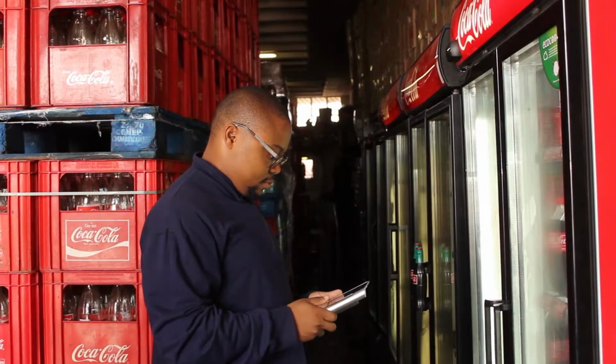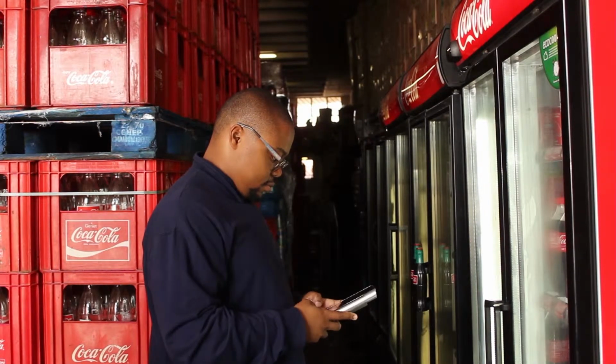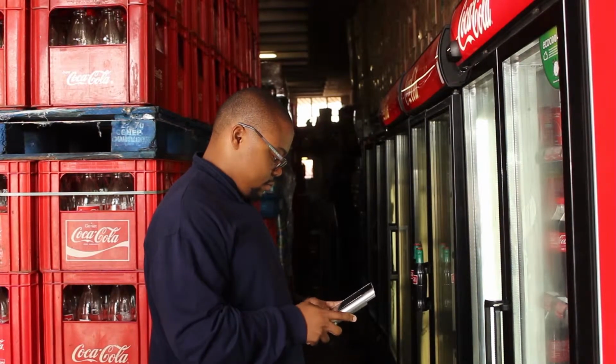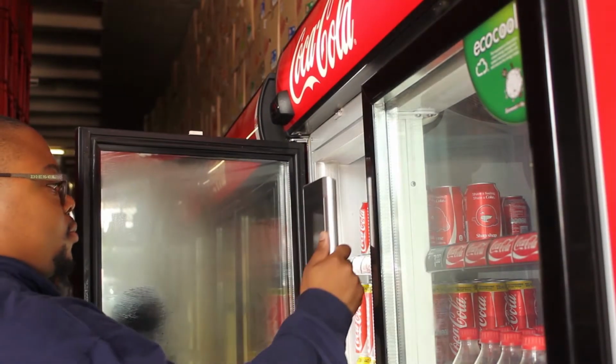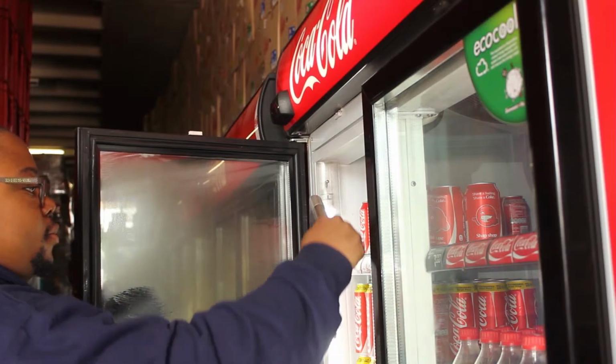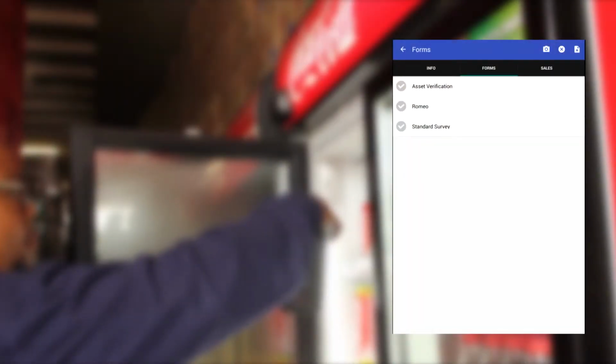Because his product is water and ideally sold cold, part of the company's strategy is to supply a cooler to brand and sell the water from. And every visit that he makes to the client, he needs to check the status of the cooler. So in order to confirm that the asset is there, he goes to the Forms tab and starts with an asset verification process to check on the cooler and make sure that it is in a good state of health.